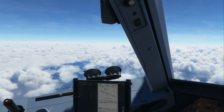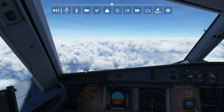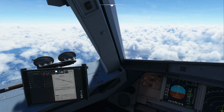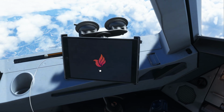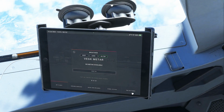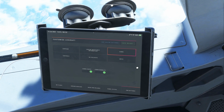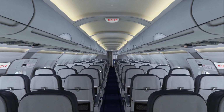Okay. So we'll just continue this lovely descent here in the mountains with these lovely views. Let me put the cabin on actually. I turn the cabin off for the flight, it saves a tiny bit of performance. Cabin visibility, let's go. There we go.